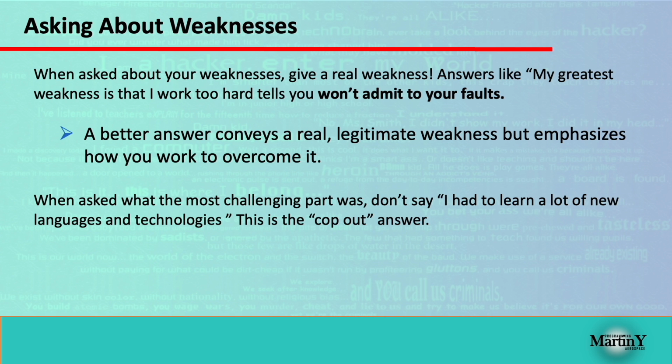Or another example, if they ask you about something challenging that you had, you shouldn't say, I had to learn a lot of new languages and technologies. This is very vague and means that you don't know what to answer. It tells the interviewer that you've done nothing that was actually that hard. So you need to remember, every time that you answer a question, you don't just answer the question, but you also tell the interviewer about yourself. So when you answer, always try to involve something that shows who you are and how you deal with problems.